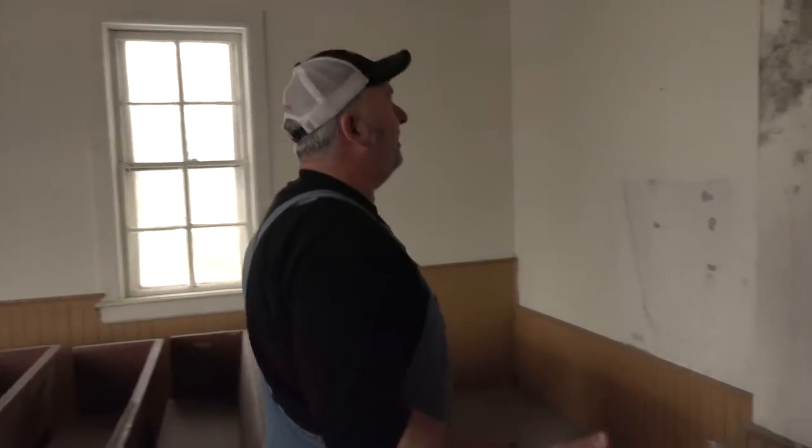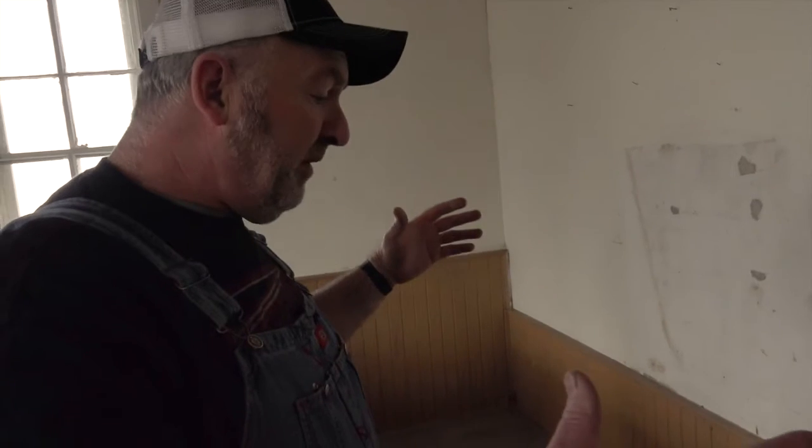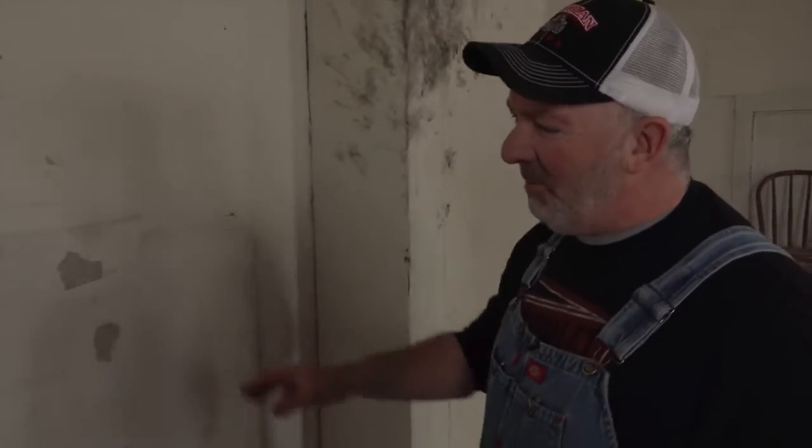Right here, this is where the chimney was. At some point, this is where there would have been a big old barrel stove, and it could have been fired by wood, potentially coal. You can see the old soot coming down from the chimney. But hey, we got writing on the walls. A lot of people used to write on the old plaster.